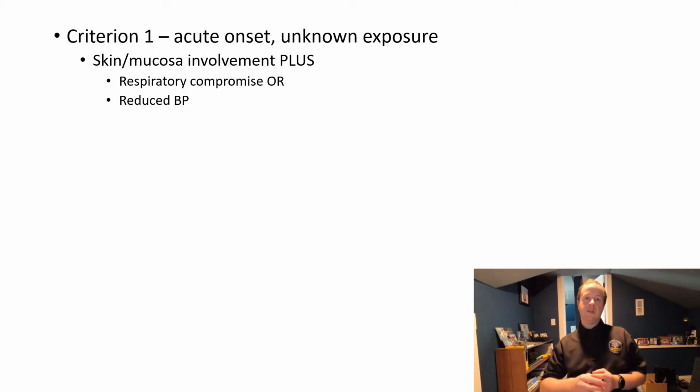So first off is criterion 1. You use criterion 1 when there's no known exposure at all, like they just start having symptoms and have no idea what caused them. But it can still be considered anaphylaxis if they have developed, quickly, as in minutes, maybe hours, but usually minutes, some sort of skin or mucosa involvement, so a rash or swelling of the mouth, swelling of the throat, something of that degree, plus either respiratory depression or drop in blood pressure. Again, skin and mucosa have to be there. It doesn't have to be both, it can be either skin or mucosa, but it has to be one of those two, plus either respiratory or drop in the blood pressure.